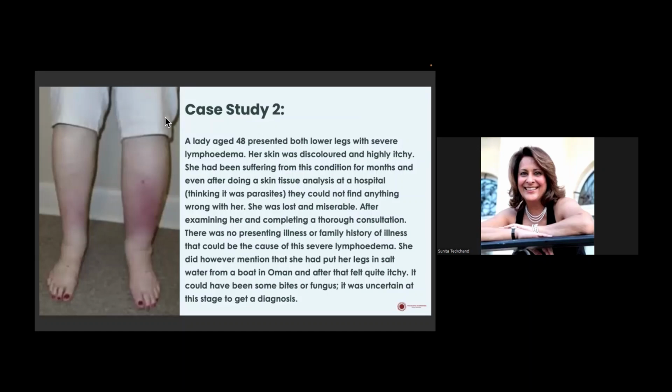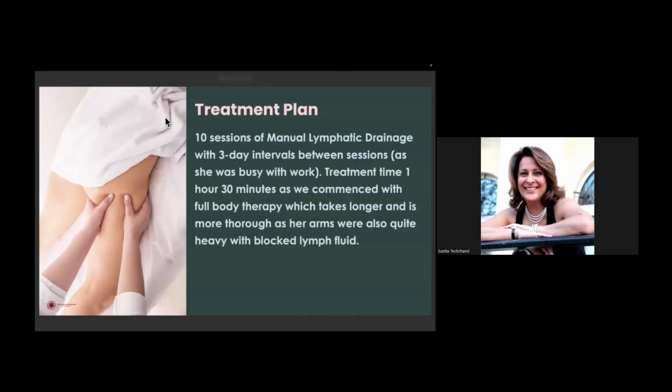She did, however, mention that she had put her legs in salt water from a boat in Oman, and after that felt quite itchy. It could have been some bites or fungus. It was uncertain at this stage to get a diagnosis. We did 10 sessions of manual lymphatic drainage with 3-day intervals between sessions as she was busy at work. Treatment time was 1 hour 30 minutes, as we commenced with full body therapy, which takes longer and is more thorough, as her arms were also quite heavy and blocked with lymph fluid.